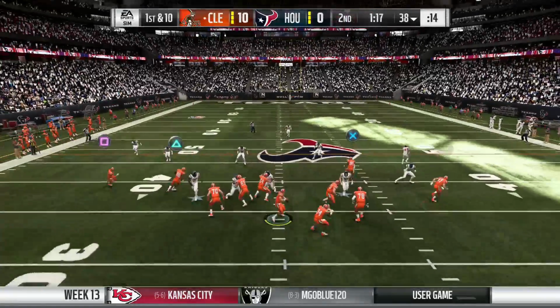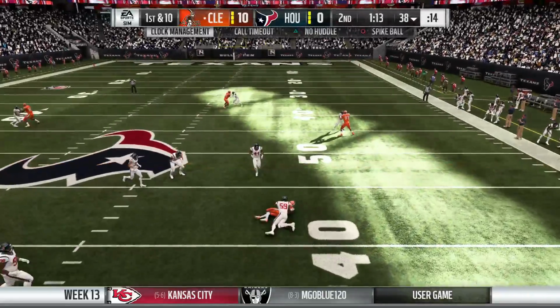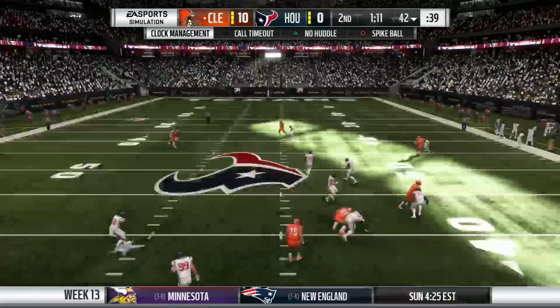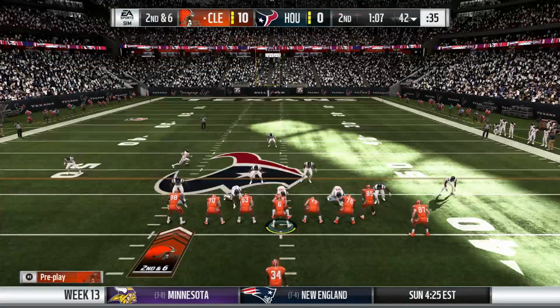No doubt about it. To throw, Mayfield. Over the middle, it's complete. And to the 42-yard line here and brought down there. That throw good for 4. It's 2nd down.